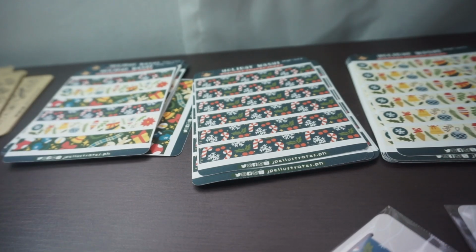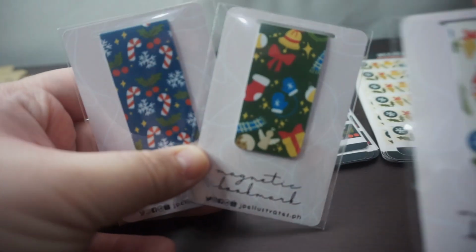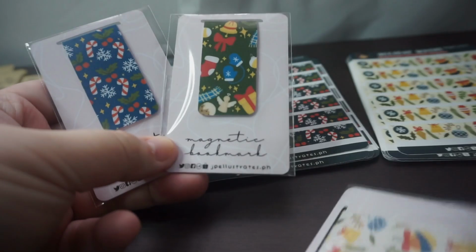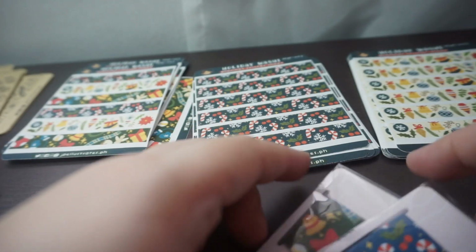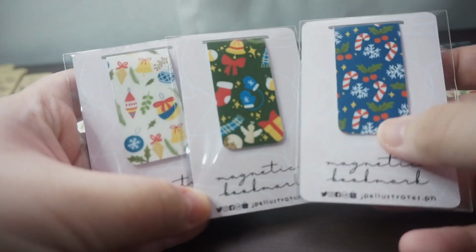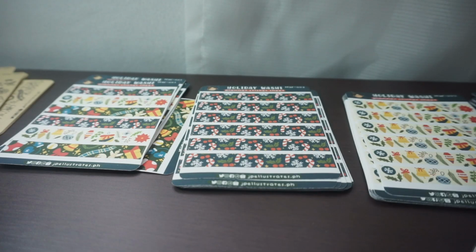And then I also made the pattern into bookmarks. These are magnetic bookmarks. So cute. Here's the back part. Designs for bookmarks, so you can give it this Christmas to your friends and family. So cute. You can use it in books and your notebooks or journals.